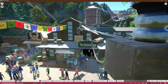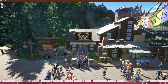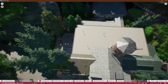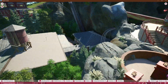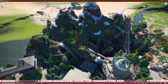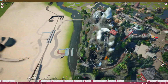Here's a restaurant called the Raven Inn. It's a restaurant, but this is also where the queue is for Raven's Wing, a roller coaster that goes up through the mountain. The queue is all inside the building next to the restaurant. There's some outside queue, and then it eventually gets to the load station, kind of hidden back here behind the restaurant. Let's take a quick look at the roller coaster. I'll detail it in other posts, but it goes up, and in and around the mountain.